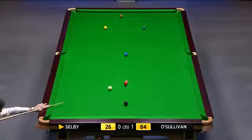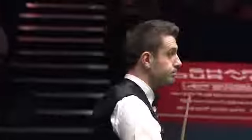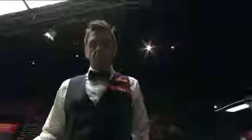Mark Selby. 16. And Mark puts his hand up and concedes the frame, says to Ronnie, that's enough for me if it's all right with you. And Ronnie gratefully receives it. Gave him half a chance there, but just couldn't control the cue ball. 2-0, Ronnie O'Sullivan.